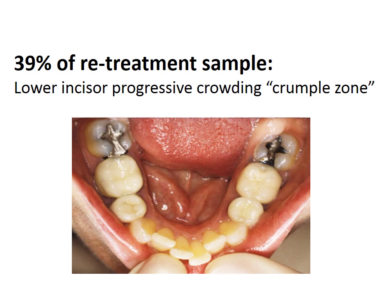As indicated in this study, 39% of the retreatment sample had lower incisor shifting, and most of the changes were related to crowding and rotation. Even in this case, where her orthodontic treatment included 4 premolar extractions, the lower anterior teeth crowded. This is the area of the mouth that is like the biologic crumple zone, when the occlusal and incisal forces over time compress the arch and the equilibrium of the area changes and teeth move to accommodate the new forces.